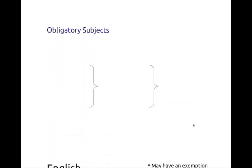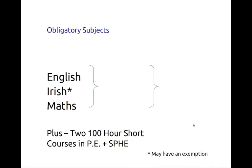Okay, so as I said, the obligatory or core subjects are English, Irish and Maths. I put the asterisk beside the Irish because some students, based on dyslexia or because they didn't come into secondary school until after the age of 12, may have an exemption from the study of Irish. Therefore, if a student has a school-based exemption from the study of Irish, any course that you see on Qualifax that requires Irish, you will be exempted from that requirement. All you have to do is present the exemption.